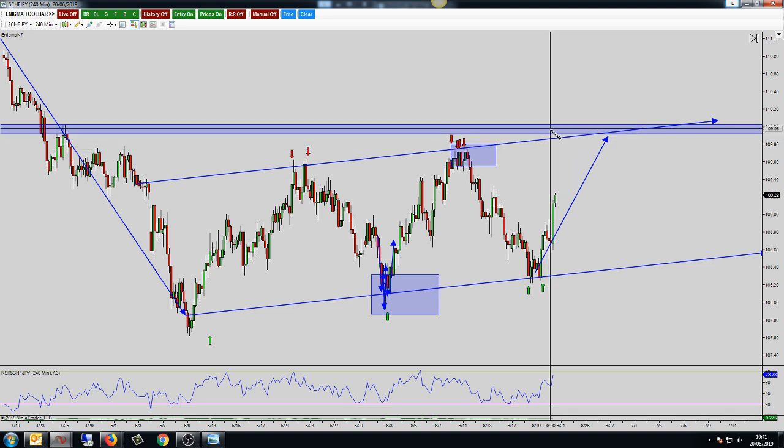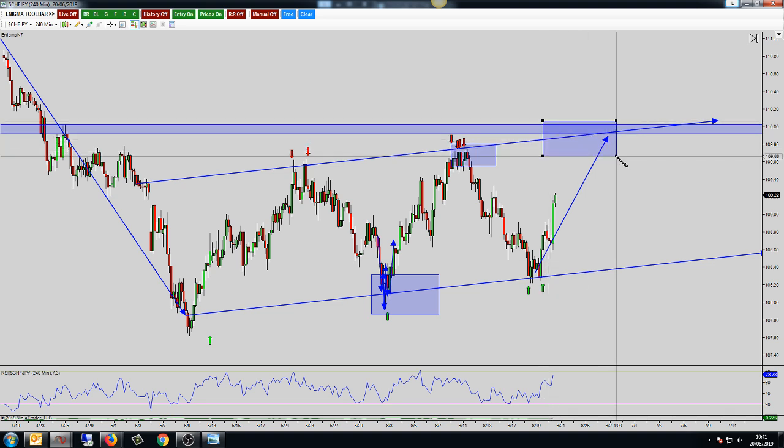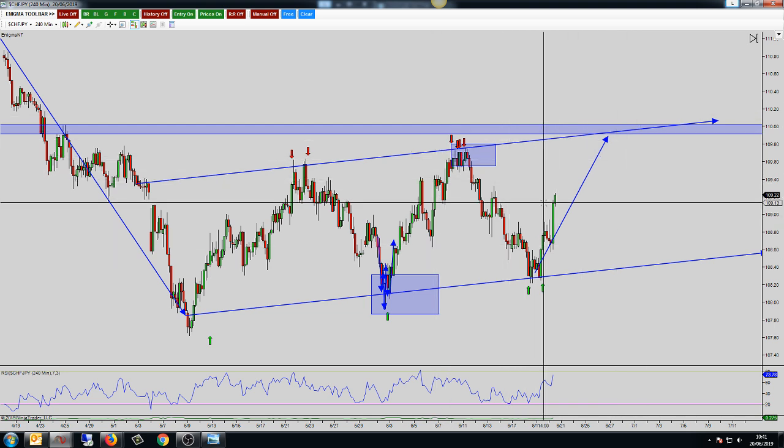So as a minimum, I am going to be looking at this going into probably next week now, and I'm going to be looking for that counter trend move. Any questions on the Swissy yen before we move on?